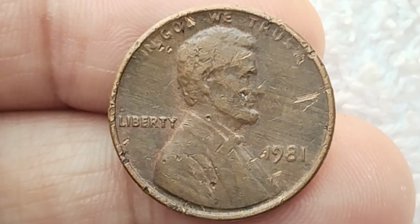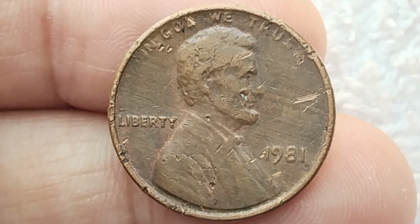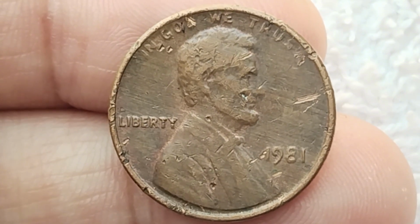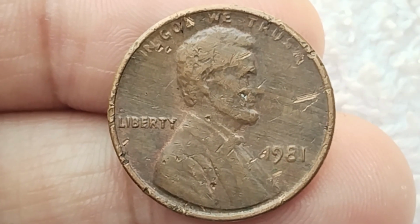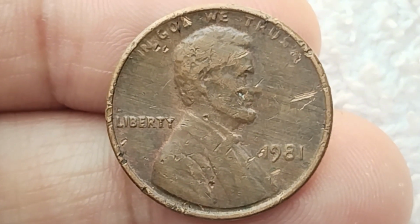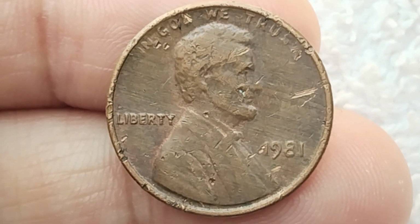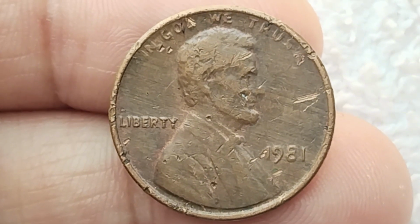First, let's travel back to 1981. This year was significant in the history of U.S. coinage, as it marked one of the last years where pennies were made primarily from copper. The Lincoln Memorial penny was designed by Victor David Brenner, with his initials VDB engraved on the coin. This penny was minted before the switch to the copper-plated zinc composition in 1982, making these coins particularly desirable for collectors.